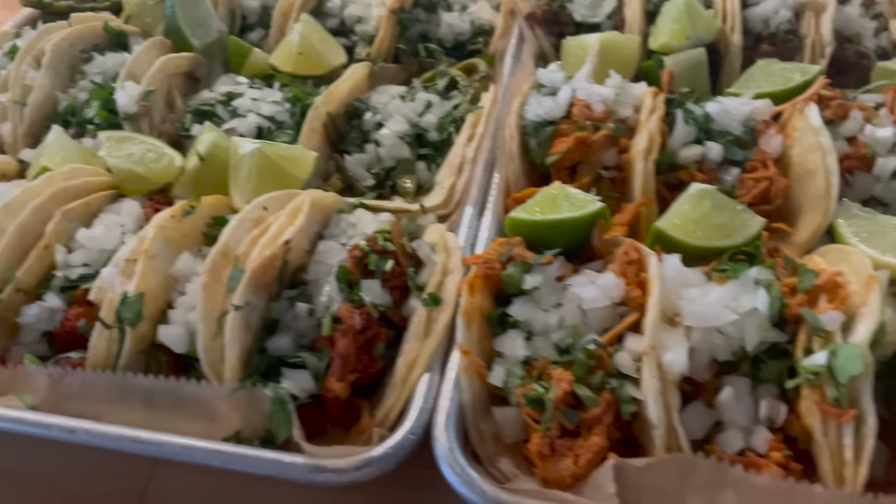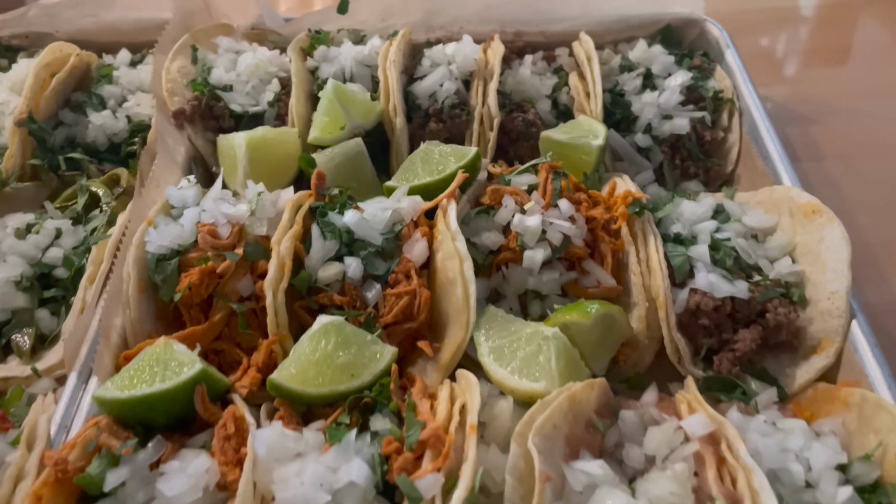Now, the more you eat, the more of a discount you get. So in other words, if you come in and eat 20, you get 20% off your bill. If you eat 30, you get 30% off your bill, et cetera, et cetera. And you also get your picture on the wall of fame with how many you ate and a t-shirt. The record is 55 right now. Not sure I can do that.